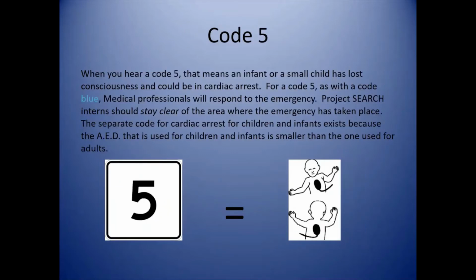Code 5. When you hear a code 5, that means an infant or small child has lost consciousness and could be in cardiac arrest. For a code 5, as with code blue, medical professionals will respond to the emergency. Project Search interns should stay clear of the area where the emergency has taken place. The separate code for cardiac arrest for children and infants exists because the AED that is used for children and infants is smaller than the one used for adults. You may hear this code less often than a code blue, but it can happen. So make sure you're familiar with what you're supposed to do when you hear one.